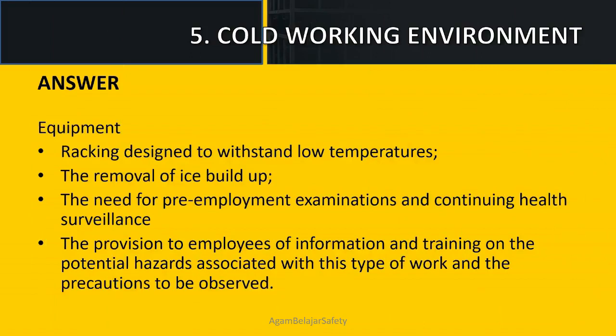Equipment: racking designed to withstand low temperatures. The removal of ice buildup. The need for pre-employment examinations and continuing health surveillance. The provision to employees of information and training on the potential hazards associated with this type of work and the precautions to be observed.